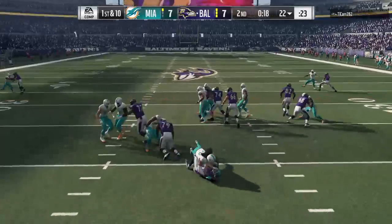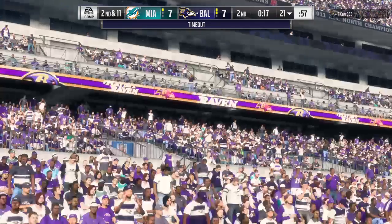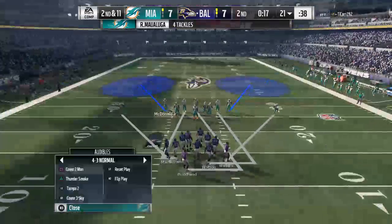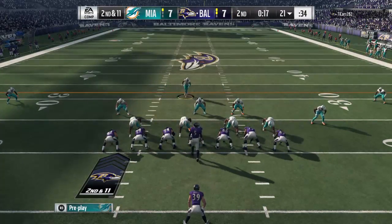They'll go with Woodhead to start the drive. And he'll wind up losing yardage here back at the 21-yard line. Now before this 2nd down play, we'll get whistles and a timeout as they'll stop it with 17 seconds to go in this first half of action.